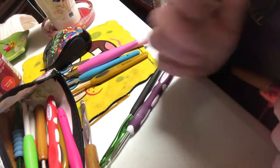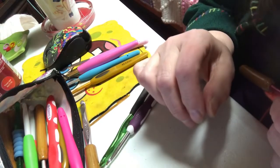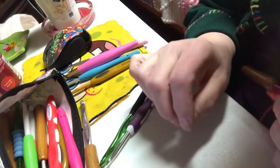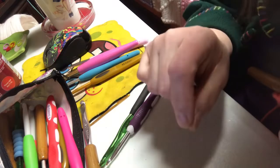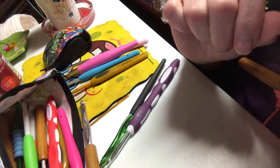So, but again, I want to thank Glenda at Creative Grandma for doing this for me. I am so glad to have this stitch back into my life. So thank you again for that stitch pattern, and that is it for now. Thank you.